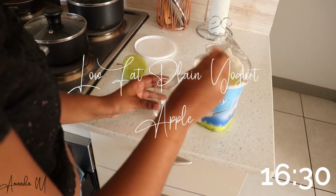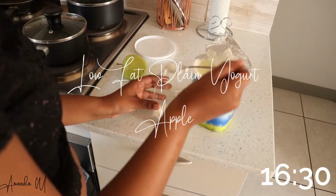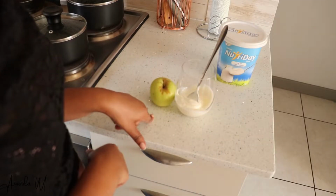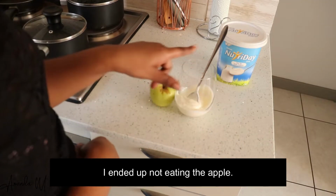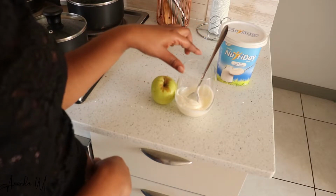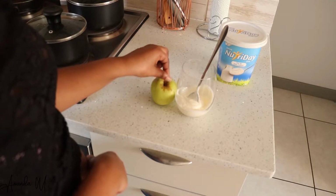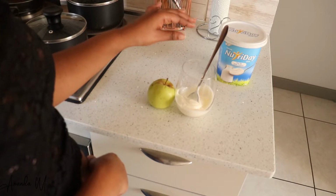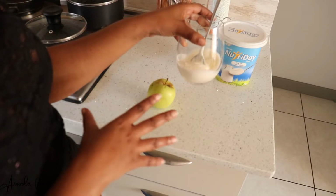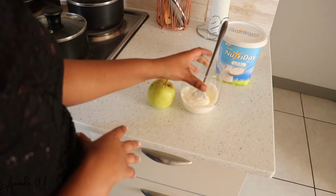Okay, it's snack time now. I am back from creating Instagram content. And now I'm gonna have a snack. So this is gonna be my snack for the day. Probably gonna slice this up after eating my yogurt. I don't want to slice it up now because apples tend to go brown, and I will take forever to eat this. Even though it's not a lot, I know myself, I'm a slow eater.